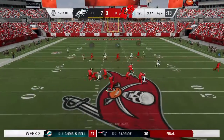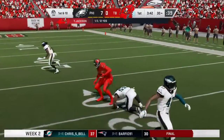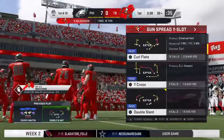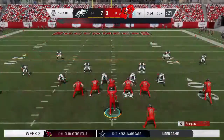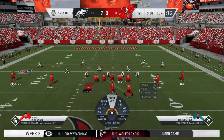They'll throw on first down with Jackson. Gonna throw right side here, complete. And he's gonna get this down near the 30-yard line. That's good for a Buccaneer first, a pickup of 12 yards. So 1st and 10 now from the 30.